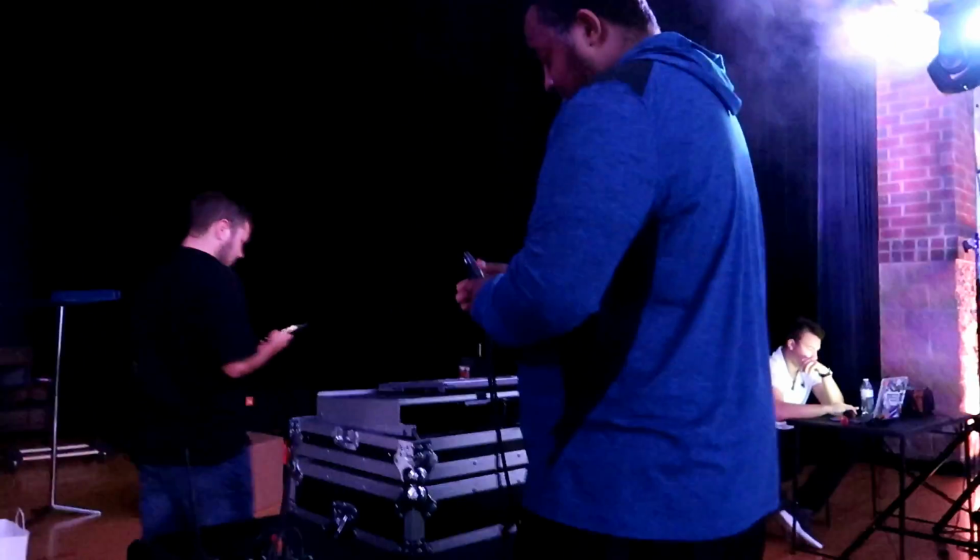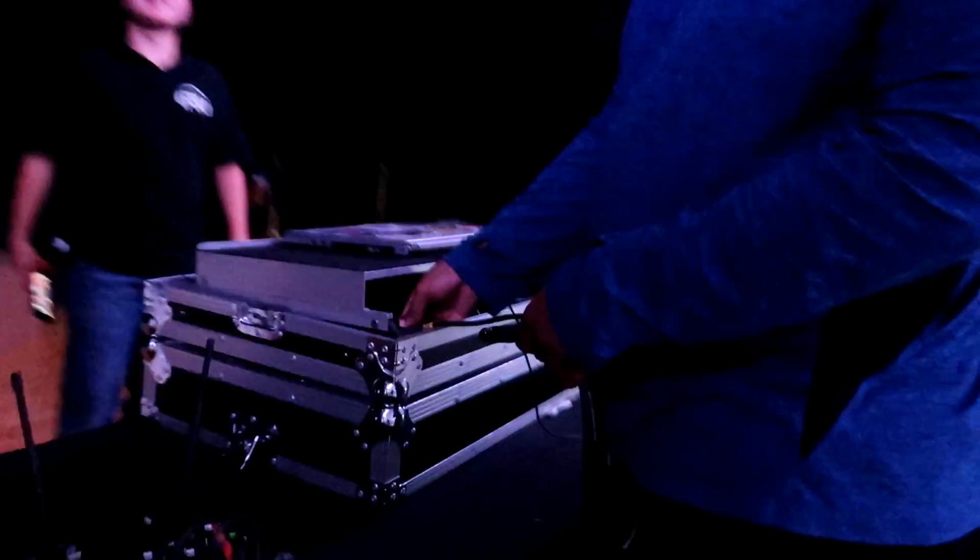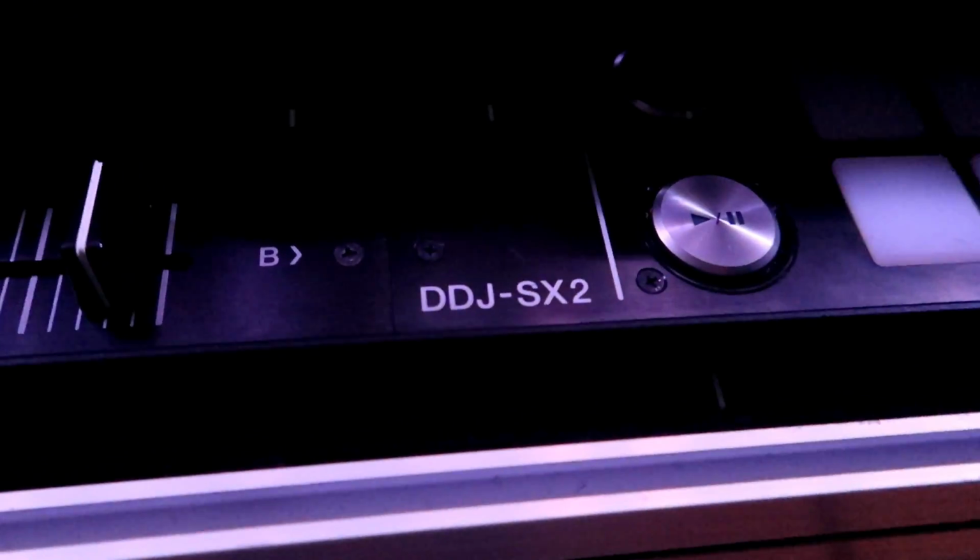So the big tall dude is here. Look at his amazing turntables he brought. Oh my goodness! Look at these amazing turntables. What is this? They're called SX2s.